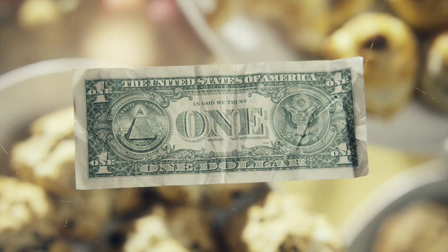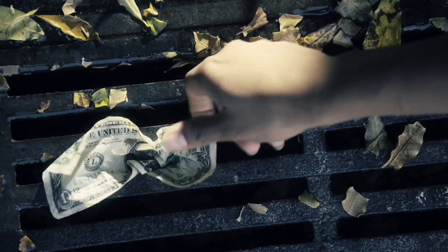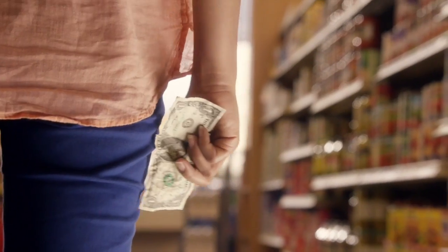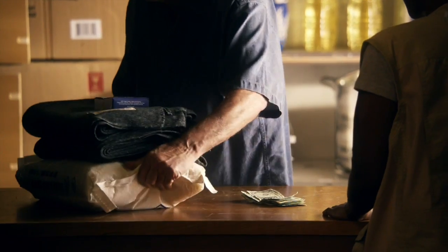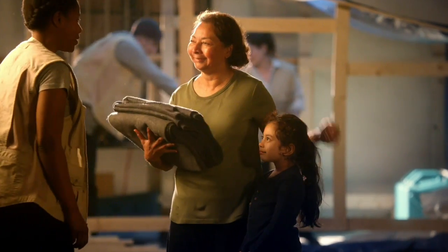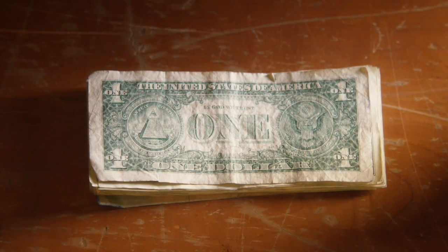I never felt all that special. But in the wake of an earthquake, we can all do something. When donating goods, it's hard to know what's needed. So now it's my turn to help. Aid workers can spend me locally, where I can help save lives. Someone is doing better because of me. Together, we made that happen.